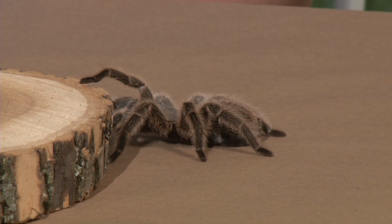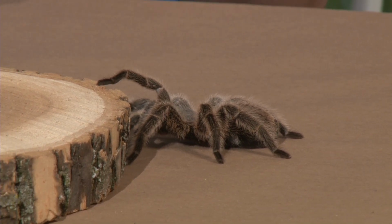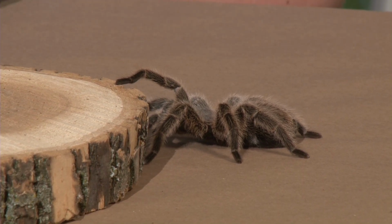But if they were to bite you, it would honestly just feel like a bee or a wasp sting. It'll probably hurt a little bit depending on your pain tolerance, but there have been no studies or documentations ever of a tarantula killing a person.